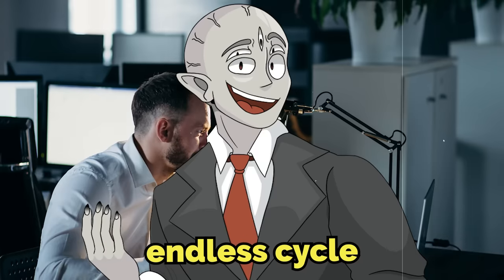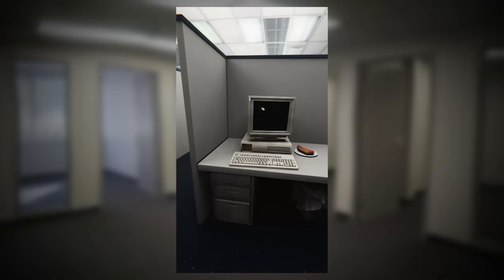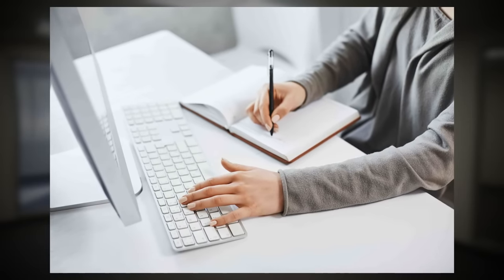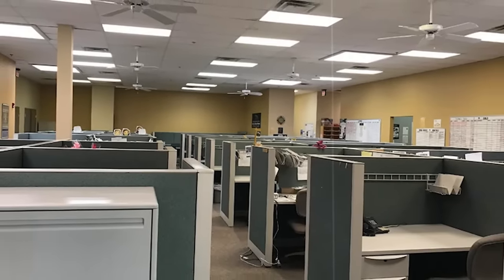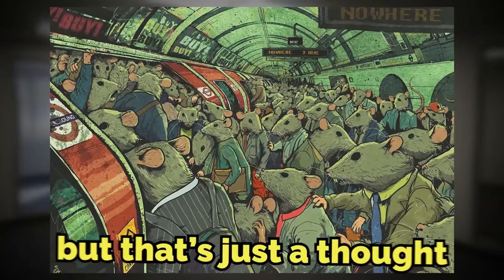It's because of these effects that wanderers are inclined to stay here and not leave. They're kind of trapped in this endless cycle of doing tasks. Random, menial, useless tasks, like sharpening pencils, typing stuff, cutting pieces of paper, that kind of thing. For some reason, this level gives you the intense feeling to do that, and it traps you here doing that forever, in a never-ending cycle of job. Some people might relate that to the real-life rat race, but that's just a thought.